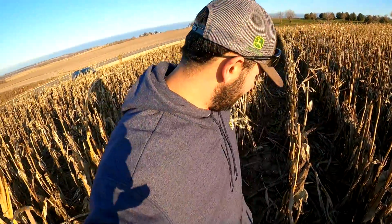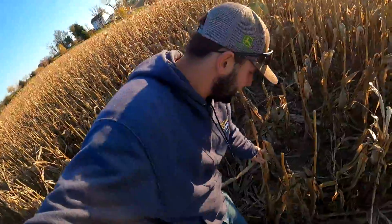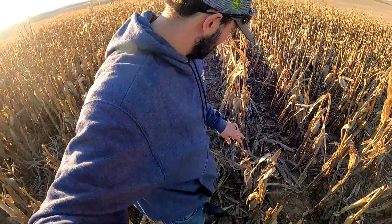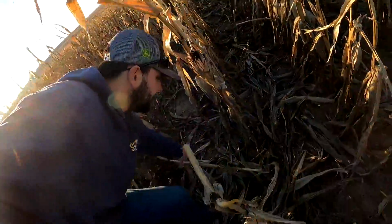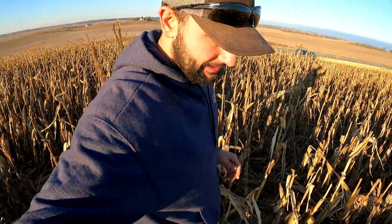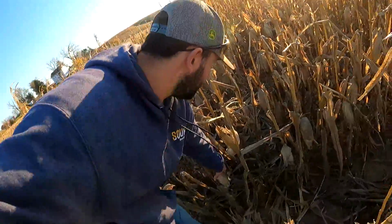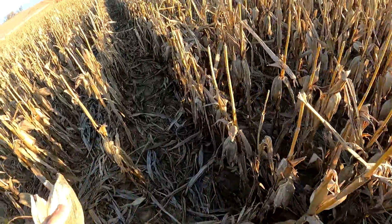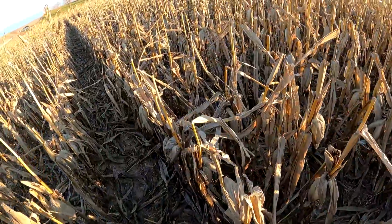This makes me sick if I'm being honest, guys. Not good, but at least the stalk quality isn't bad, which is surprising for how terrible it looks. Some of the stalks aren't looking great, but yeah, we need to get this picked. So let's grab an ear, a representative ear. Just so much smaller. Might have to grab two from here.